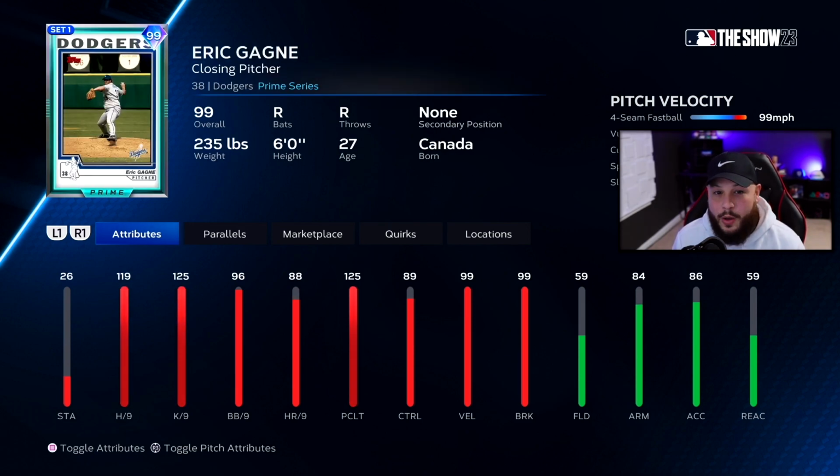Coming in at number 2, I'm going with Eric Gagne. He doesn't have a weak spot. Outlier fastball with the changeup. That curveball that is 70 miles an hour, it feels like it's never going to get to the home plate. Splitter, slider as well. Obviously, as a World Series reward, anybody can get him basically for free. But yeah, he's up there amongst the best relievers in MLB The Show 23.